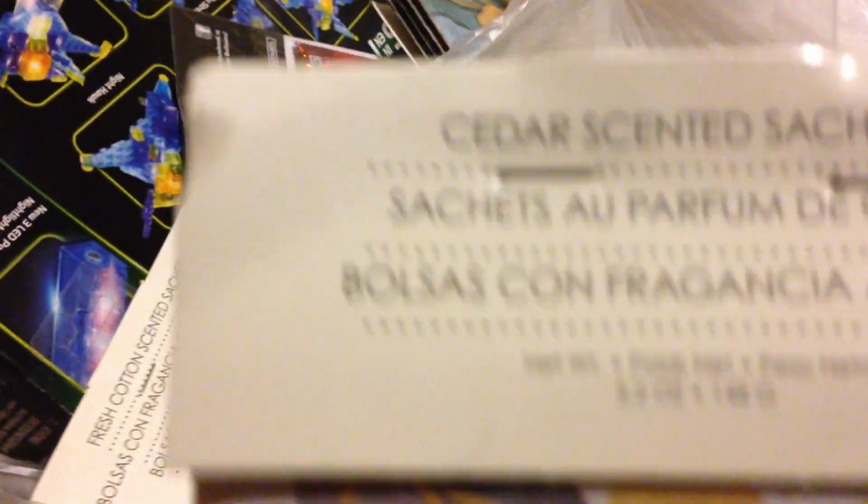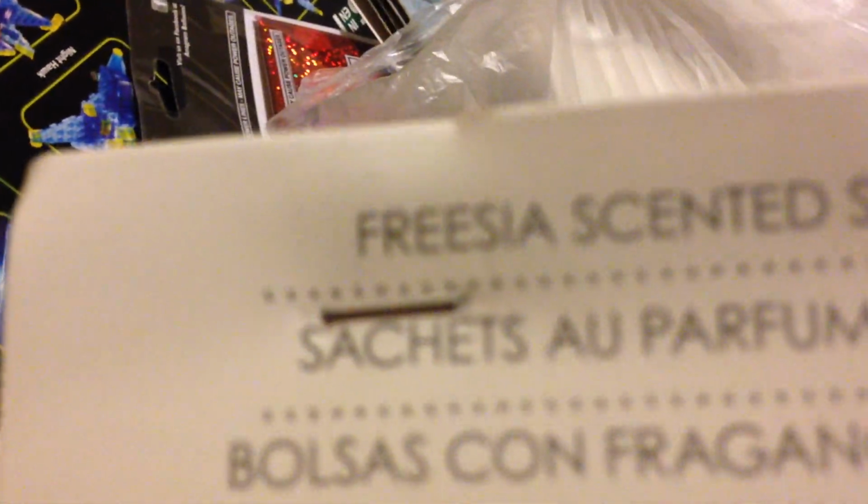It says fresh cotton scented sachet. There's no price. Oh, here, it's $4.99, from Ashland as well. Nice and pretty. There are two of those. Smells good. And this one, another one, $4.99 as well. I don't know what scent that is. Oh, okay, this one is cedar, and the other one is fresh cotton scented.